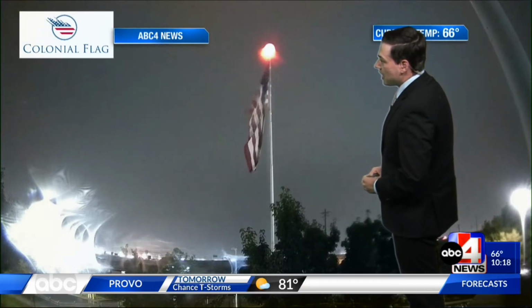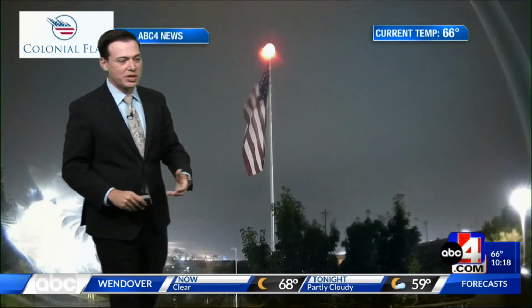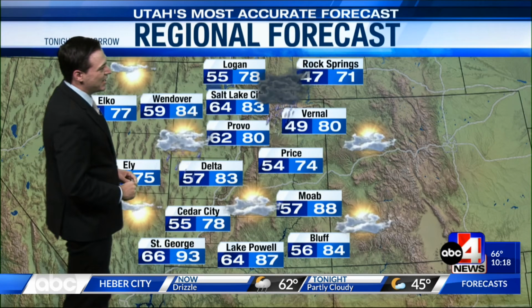Here's the view outside from ABC4 News Studios with our Colonial flag. Temperature currently sitting at 66 degrees. You can definitely see that we have had wet weather as well. Meanwhile, the view from Red Cliffs Lodge in Moab actually has twinkling stars right now. A very pretty view down in southeastern Utah. And by Friday, we'll actually have a pretty good chance in southeastern Utah.